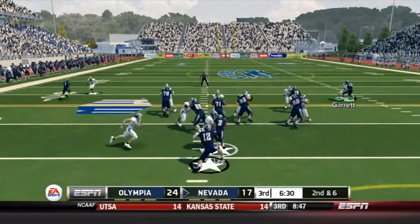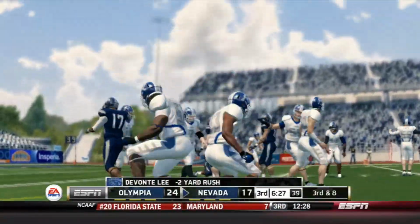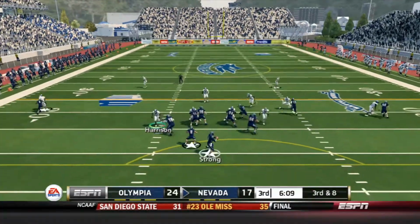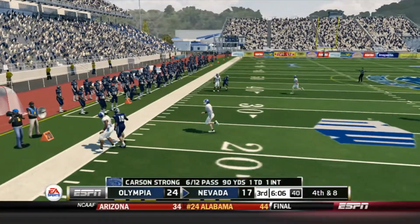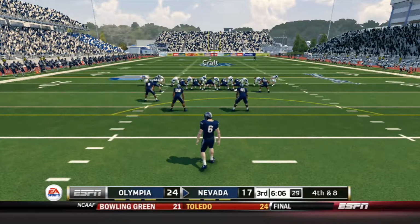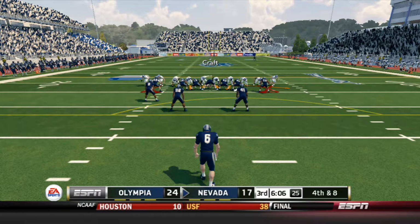2nd and 6. This time a handoff up the middle to Devontae Lee, and we're all over the run game now. That was Kevin Harrison with the tackle, but we had at least 3 white jerseys in the backfield there. Strong dropping back now on 3rd and 8, and he's going to be forced to just throw this one away. And that'll be 4th down. Quick 3 and out for Olympia here as we force the Wolfpack to go ahead and punt it.